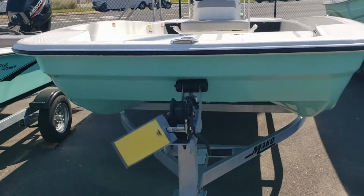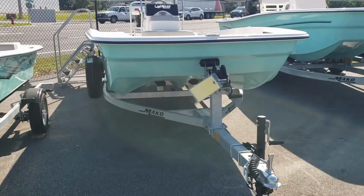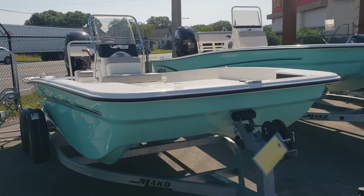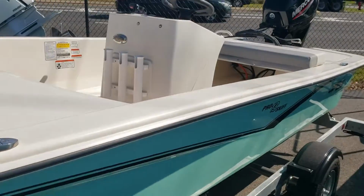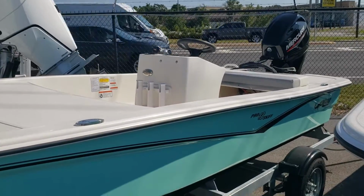Sometimes dealers don't have the 75 on it. They give you the 60. 60 for a 17-foot boat is underpowered, folks. Go with the 75. Get the 75. Save yourself a headache. It's another Pro Skiff 13.